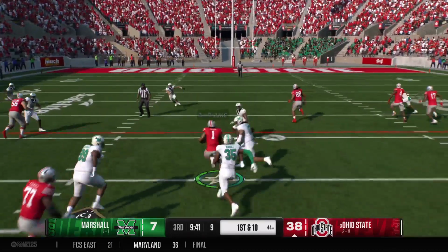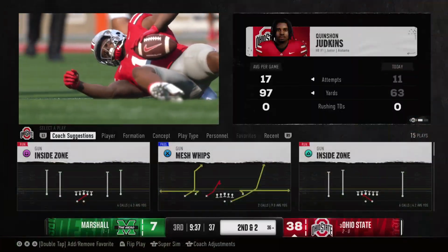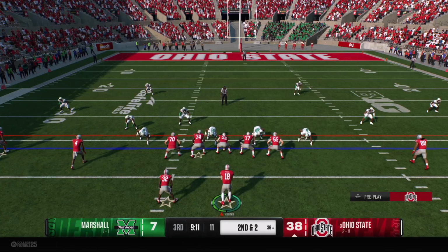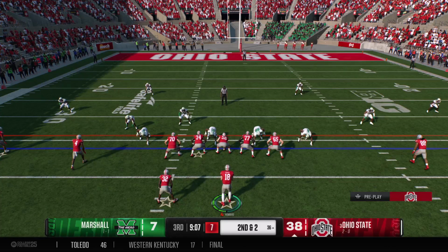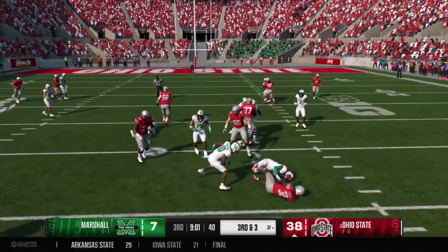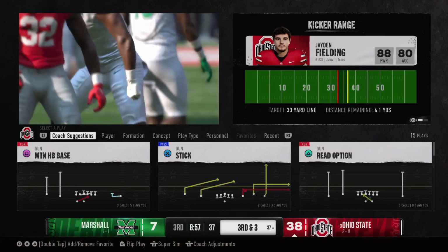They'll run it out of the shotgun. Coaches always harp about staying ahead of the chains. And when you can run with that type of efficiency on first down, man, you are doing just that. The give from the gun. They bring him down, and he's going to lose a yard on that one. Nice job by this defense.